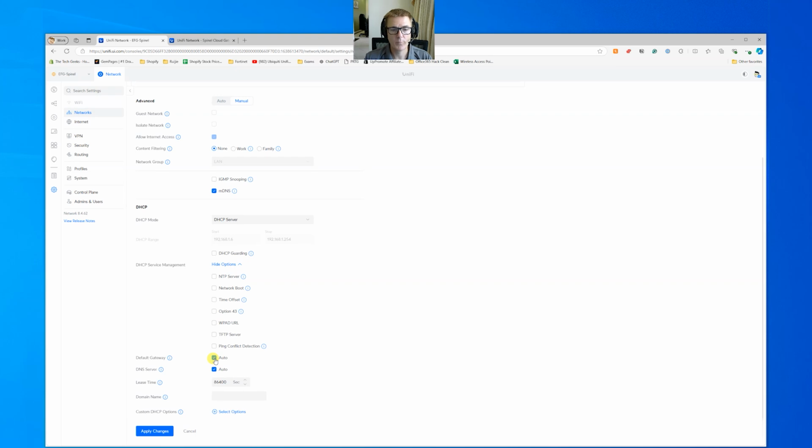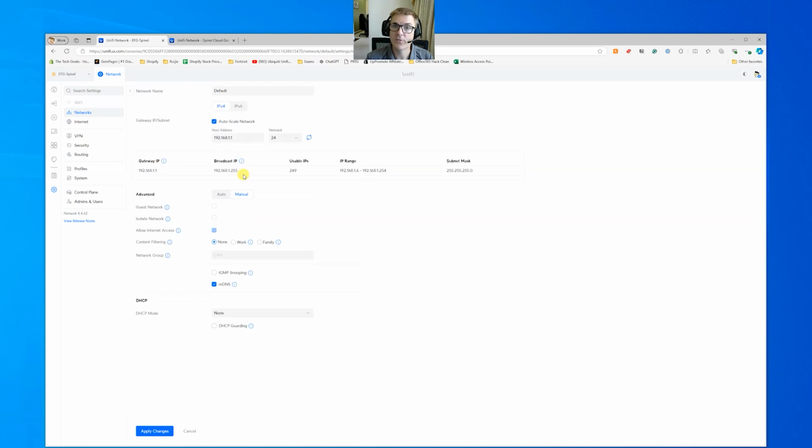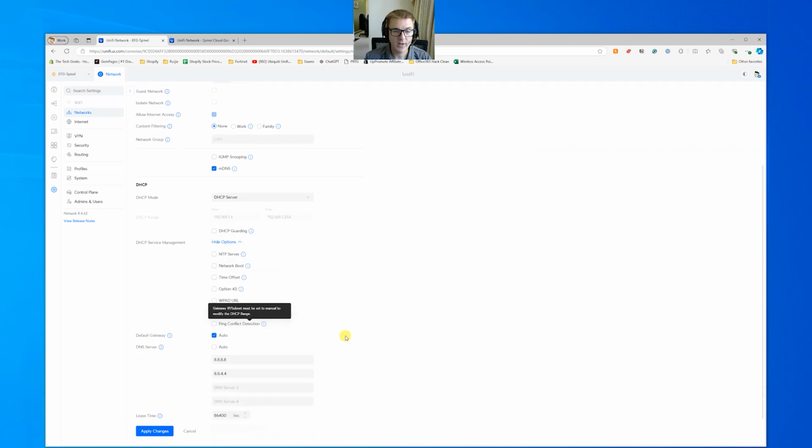Default gateway, probably that's going to be set on auto for you. DNS server, this might be if you're in an Active Directory environment, then you might have your internal DNS server. Probably if you're in an Active Directory environment, you'll be using your Active Directory server to also do DHCP. So in this instance, you would have used this option and turned DHCP off completely, so that it's not actually running with it, and would have just given it an IP address, and you would have updated your gateway information there. All right, so let's just reset this.